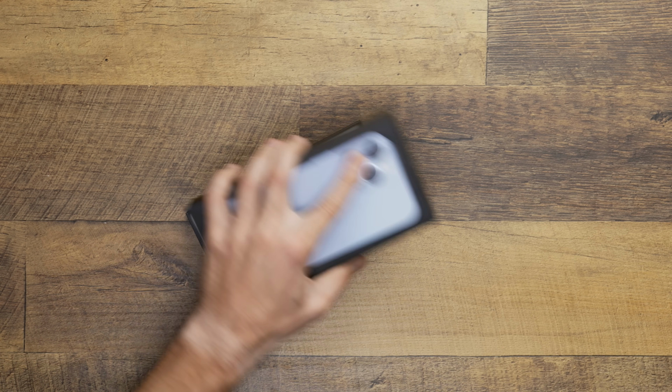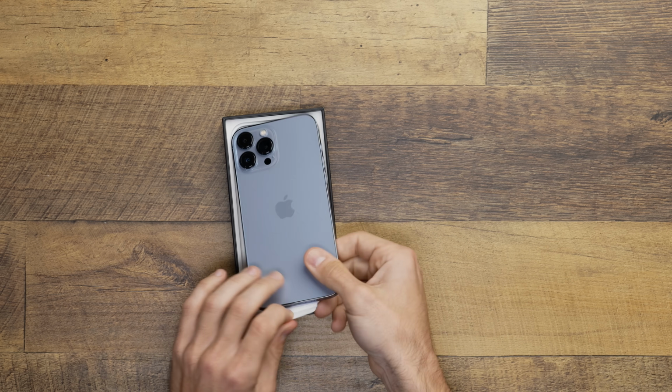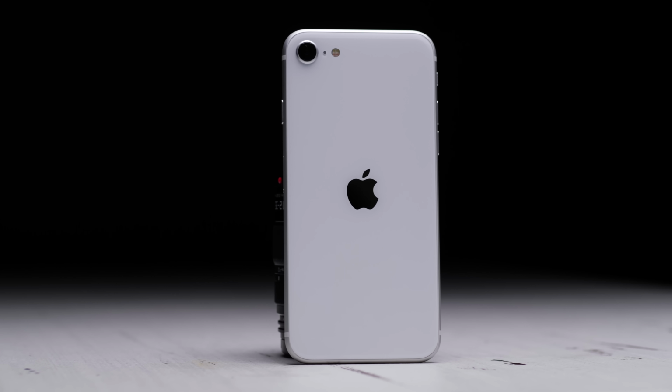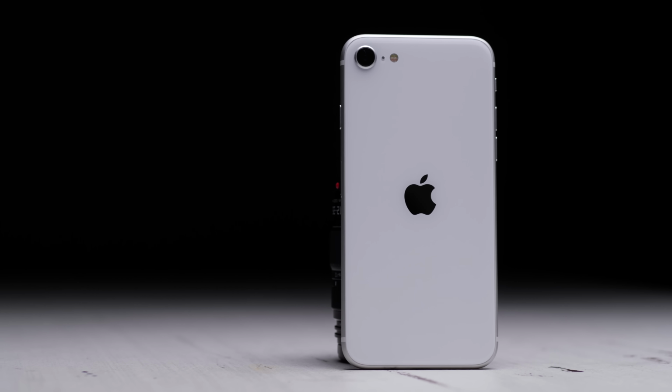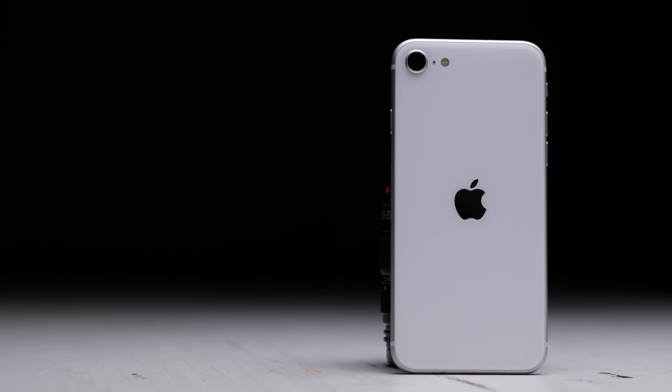But the point of the video isn't which phone is better, it's is the Pro Max worth 3 times what it costs to buy the SE? I'm not sure that it is in every single situation. If you are looking for a regular family phone to text, browse the internet, take family photos, the SE is still totally capable of doing that and can do so without breaking the bank.